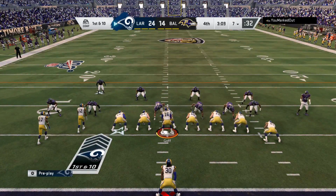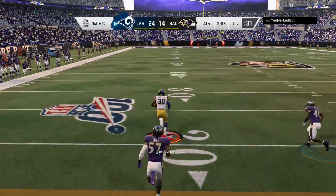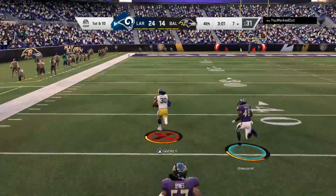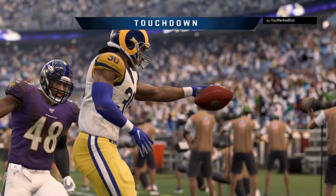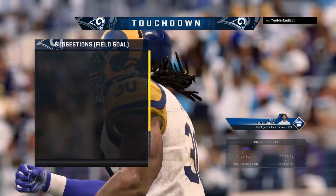They'll start out on the ground with Gurley. He's going to have the 1st down past the 20. He's at the 50. The 30. The 20. The 10. Touchdown, L.A. T. Gurley, 90.